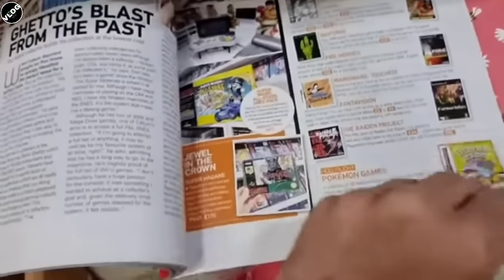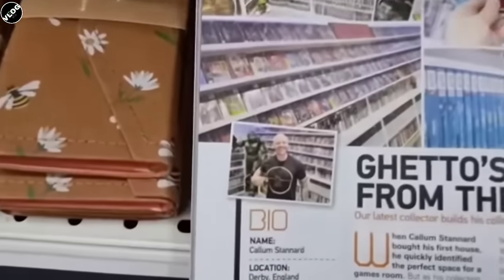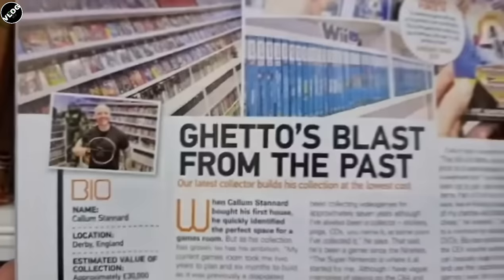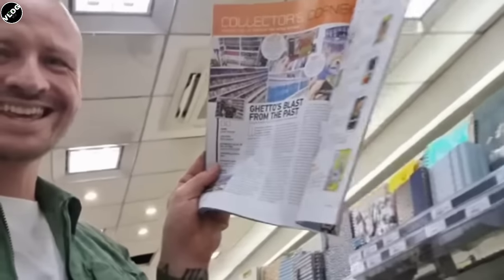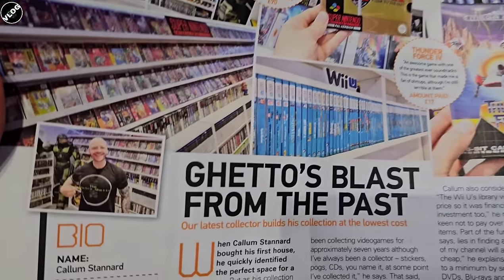And I'm really happy with what they chose to show, because it really does highlight a lot of my favorite things. So we've got A Link to the Past, Thunder Force 4, Mario All-Stars, Def Jam Fight for New York. Like I say, just a very proud feeling to have been featured in this magazine. And it's long overdue, I think, to get this shown in the room.